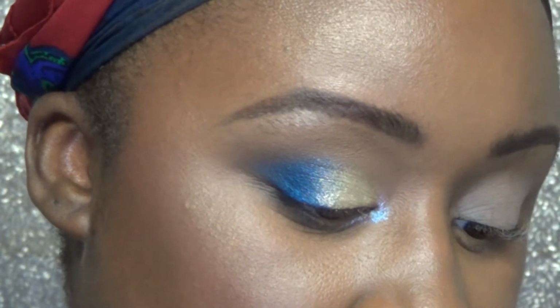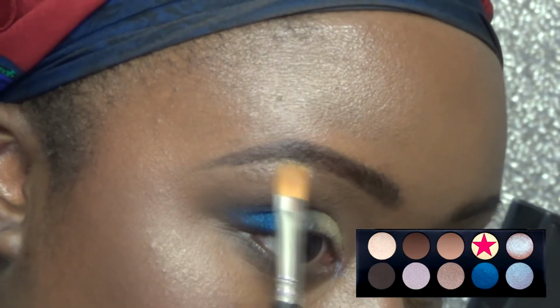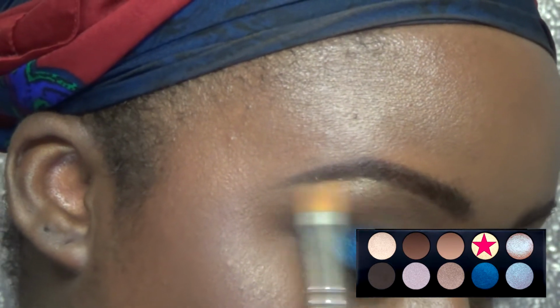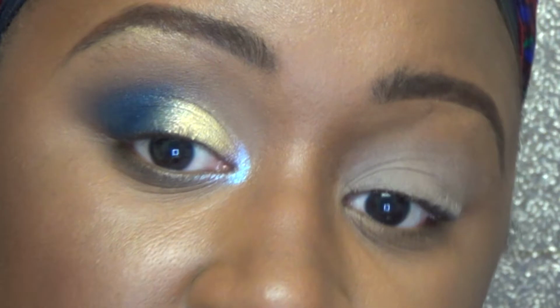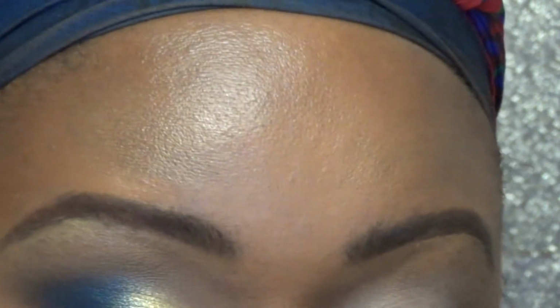Let's see if I can get some of that pale gold up there. See what that looks like. Oh, that's pretty. I think we're pretty much finished. We're done with this look. This is so pretty. That pale gold 002 is just a beautiful shade. Absolutely beautiful. It catches the light so nicely.